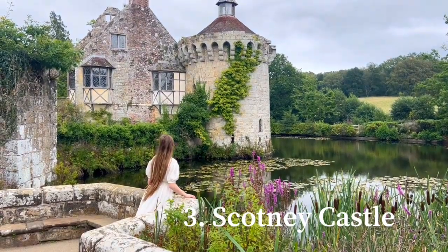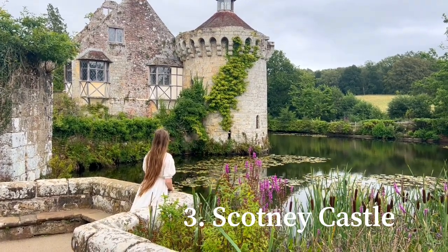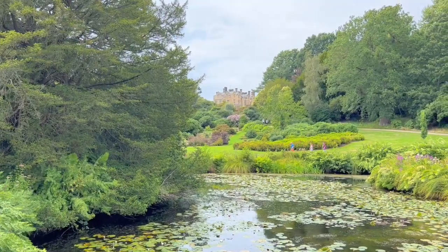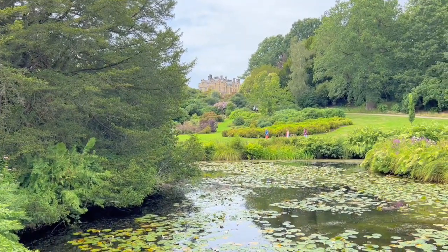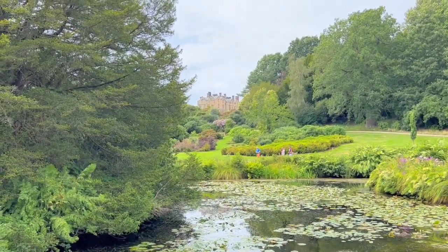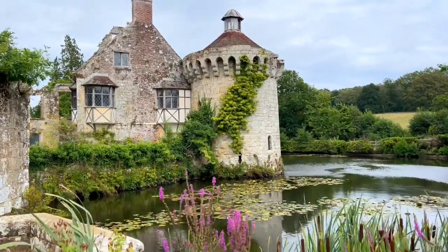If you are a castle lover, you need to put Scotney Castle at the top of your list. It is a day trip from London, and you can get there by train, although it takes a little bit longer. So if you are renting a car for your trip to England, I do recommend driving here, but you can also get here by train.